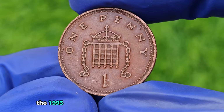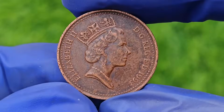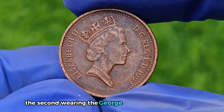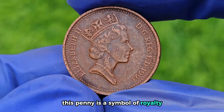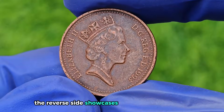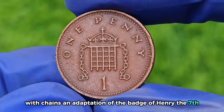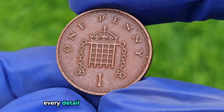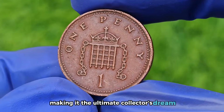The 1993 UK Bicentennial penny is not just a coin, it's a masterpiece. Featuring the third crowned portrait of Queen Elizabeth II wearing the George III state diadem, this penny is a symbol of royalty, power, and extreme rarity. The reverse side showcases the crowned portcullis with chains, an adaptation of the badge of Henry VII, now representing the Palace of Westminster. Every detail on this coin screams elite status, making it the ultimate collector's dream.